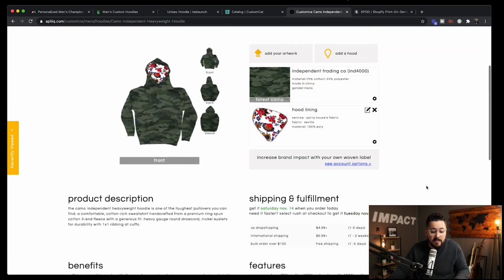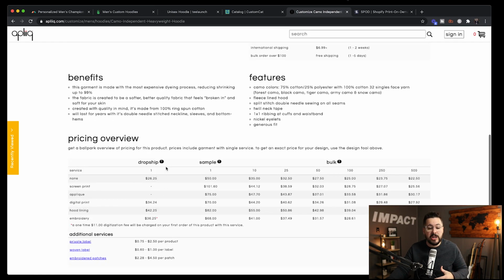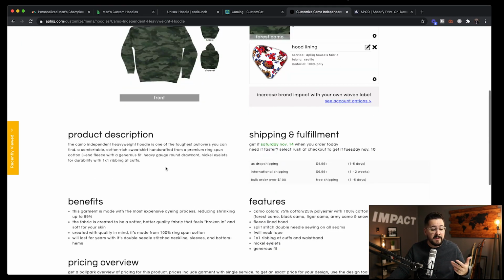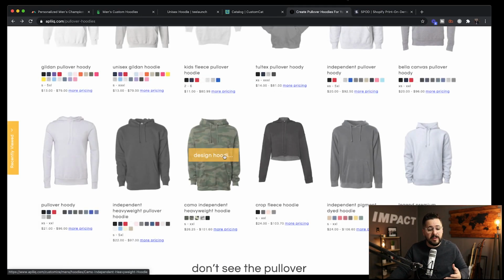If we dive into this camo hoodie and go down here, we can see that with the digital print it's $34.24, which is pretty high in comparison to the Gildan. But as we've seen with some of these other print-on-demand providers, when we compare that to the Champion hoodie or some of these higher-end hoodies, that can be pretty normal. That's kind of in that ballpark. You're going to want to offer this hoodie at probably $60 or more, which isn't unheard of.